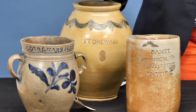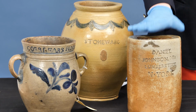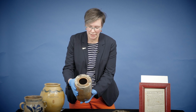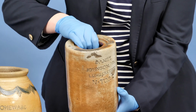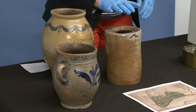Recent research has come out on his oyster pots, which are here, and this is an example of an oyster pot with the capped lid. The oysters would be pickled inside the jar, and then a stoneware cap would go on the top, and then these could be shipped all over the Atlantic world.